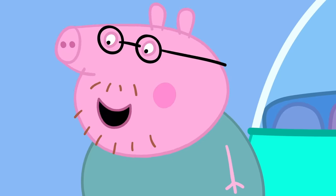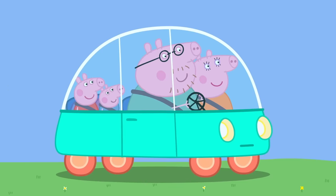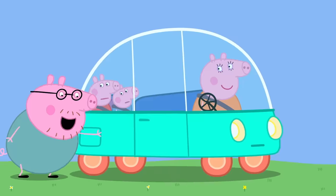Shall we go for a drive? Yes, please! Then let's go! Oh, the car is broken. Does it need new batteries? Oh, yes, of course. We just need to charge up the battery.